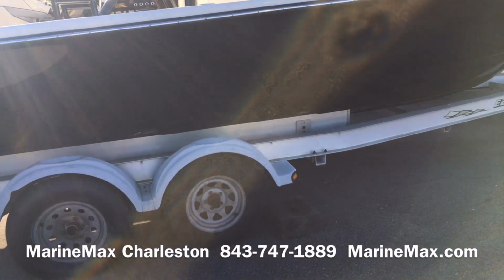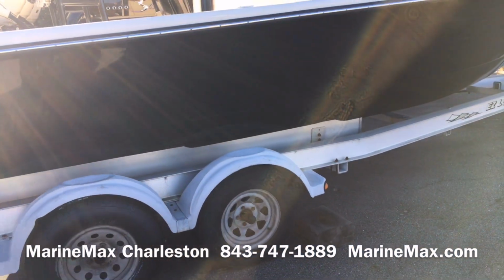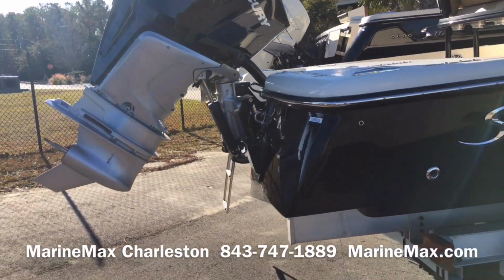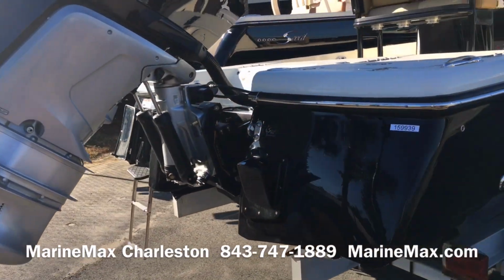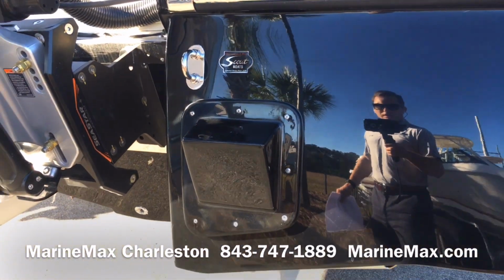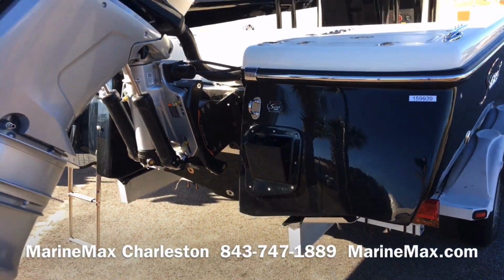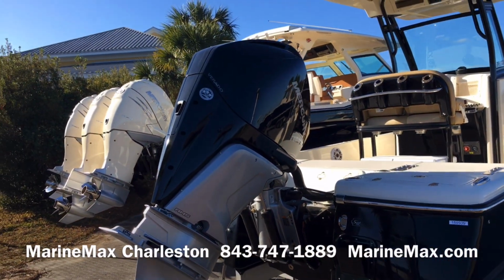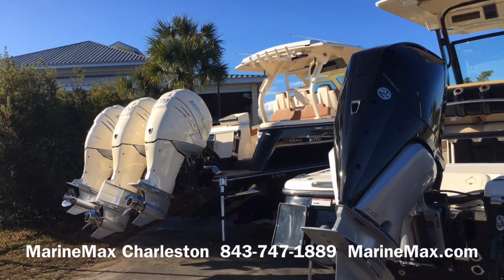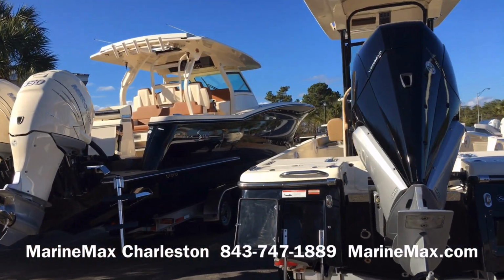The 251 XSS does feature a double-stepped hull. This is a boat that can do speeds of around 60 miles an hour. As far as optional equipment, starting here at the back, we do have a fiberglass wedge to mount a power pole. We have a 300 Verado from Mercury, V8 4.6 liter engine.